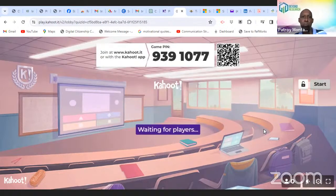All right, so your game pin is on screen. So you should type in kahoot.it, and then it will ask you for a game pin, and your game pin is on screen.